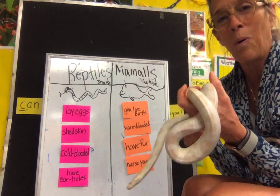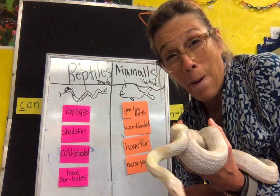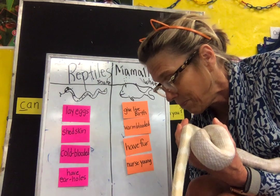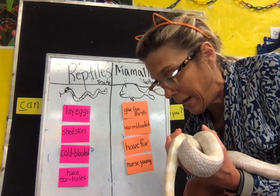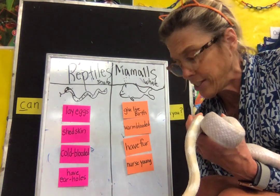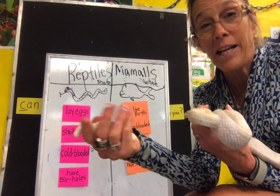Okay, now while I hold Spotty the corn snake, you can, with a grown-up helper, find some flour. Maybe you can move yourself into the kitchen and get 1 cup of flour, half a cup of salt, and about half a cup of water. I actually just add more water as I need it, and I mix it together in a bowl until I can make it feel like Play-Doh.